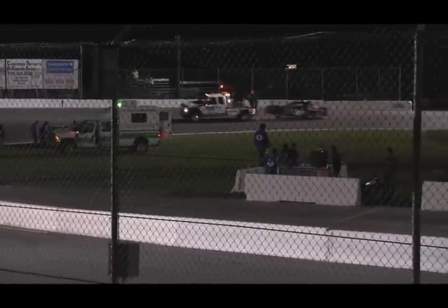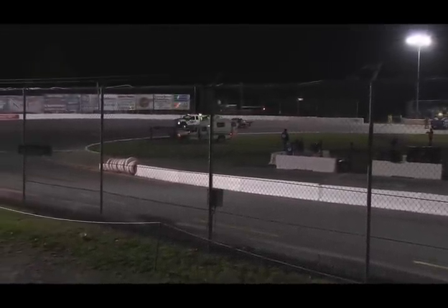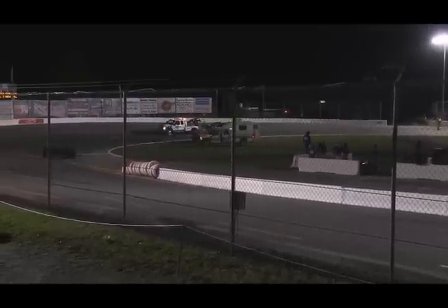Jim's had some pretty wild wrecks in his time behind the wheel in a race car. I remember a few years ago at Peterborough Speedway, the car got airborne off of turn number 4.